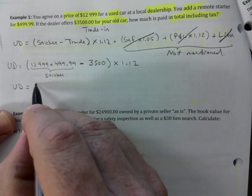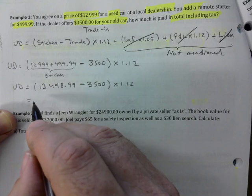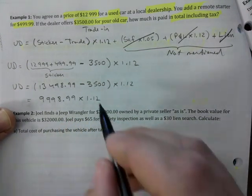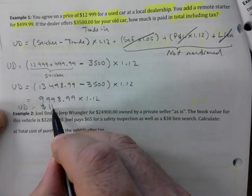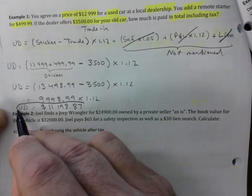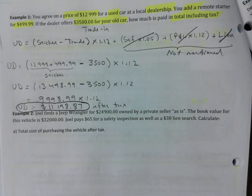So used dealership. Let's add and subtract. You know what? I will do this for you. 13,498.99. That's by just adding this, minus 3,500, times 1.12. And that gives you then 9,998.99. You multiply that by 1.12. So used dealer, at the end of the day, if you multiply this, it's going to give you 11,198.87. This is the price you're going to pay after tax. After tax, you already computed the taxes, you added it to it.